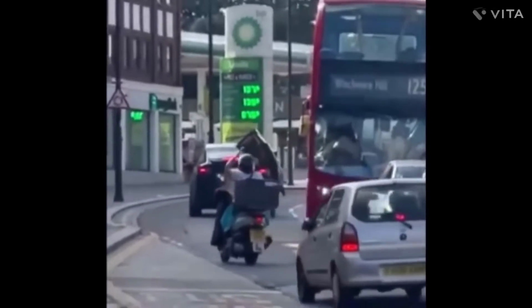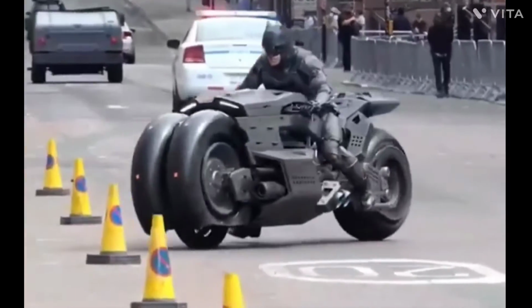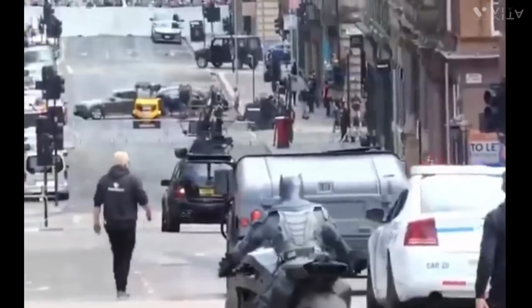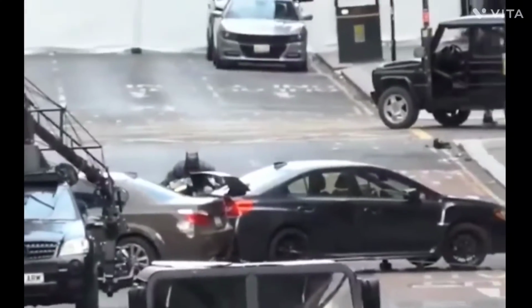Boom! Some scenes in movies are expensive to film. For the movie The Flash coming next year, they intended a scene in which two cars were separated by an explosion, but one of the cars malfunctioned, causing part of the Batcycle to break.